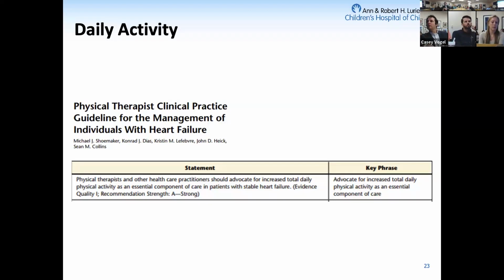So the first thing that this CPG recommends is that we advocate for increased total daily physical activity as an essential component of care.